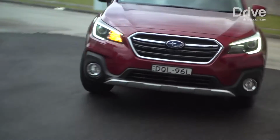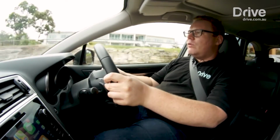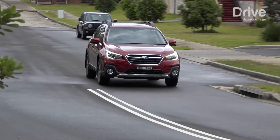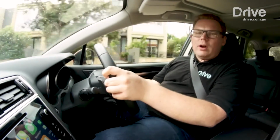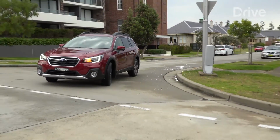That feeling of surety carries through to the steering and the brakes of the Outback, that real heftiness that we've come to know from Subaru. As far as the ride goes, it is a little bit lumpy. The suspension on the Outback, riding higher than something like a Liberty, is a little stiffer, and we've got 18-inch wheels with some all-terrain tyres on board, so the car can feel a little bit brittle in various conditions.